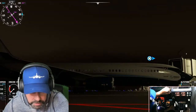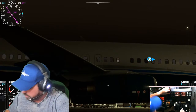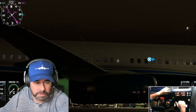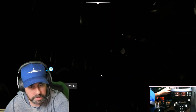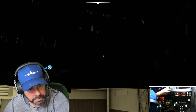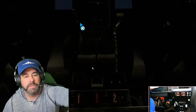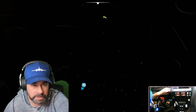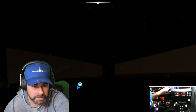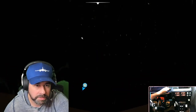Hopefully, is that engine open? Oh, look, our reverse thrust is open. That is not good. Okay. Alright, let's put it up. Alright, so I think this is fairly the same as, is that the one or this one? Oh yeah, that's the dome light there. All right, so oops, I don't know what I just touched there.